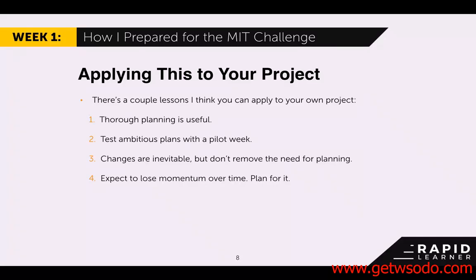Expect to lose momentum over time. Expect that as you get further into the project, you're going to get more tired, stuff in life's going to come up, you're going to have less enthusiasm, you're not going to be able to work as hard, as fast, or as efficiently. And plan for this. So I did this by testing a 1 week schedule that was more ambitious than necessary to finish it over a year. And what happened is I did get tired. I did have a hard time sticking to the schedule. So when I was in month 8 or 9 of the project, I was on time rather than being terribly late.